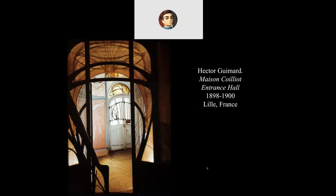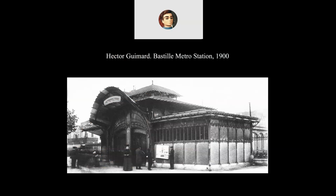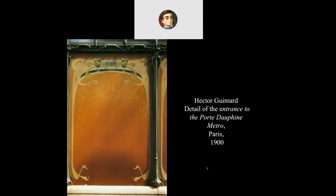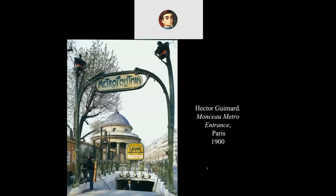So really, I just love the crazy, creative ornament that they put on things. Very organic again. The metro stations for the Paris subway. And I love the way that viney looking ornament looks animated. Beautiful, menacing, but still beautiful.